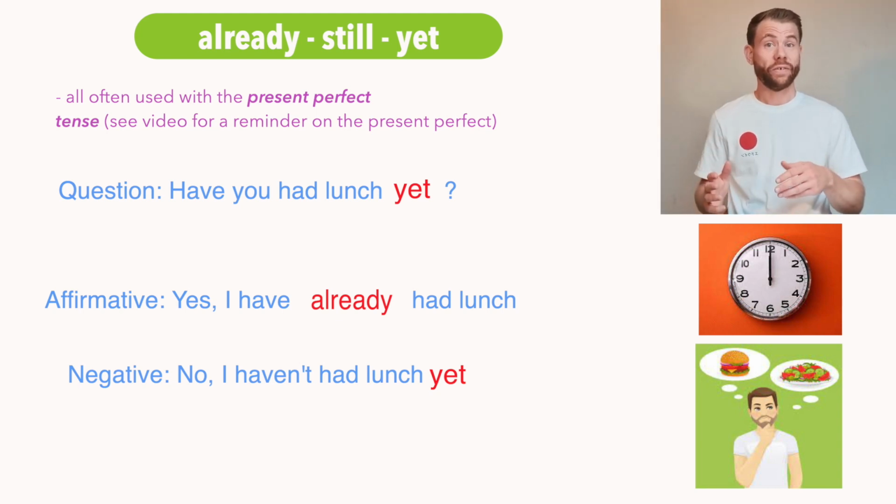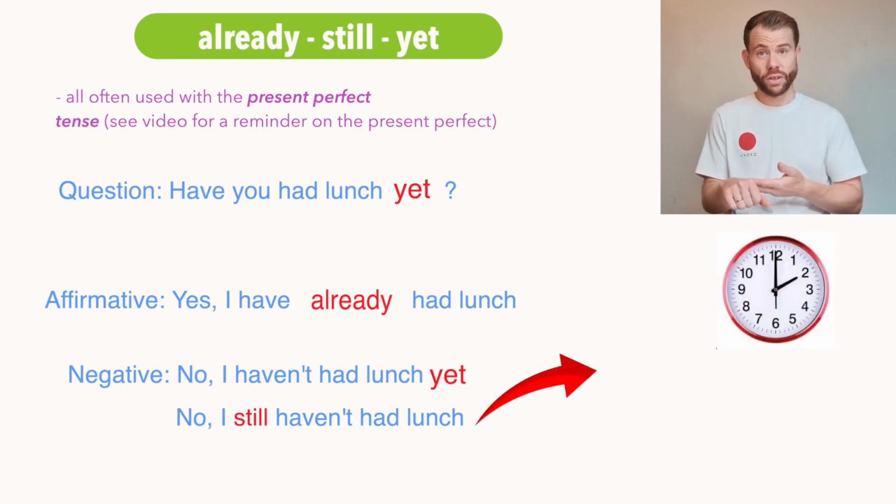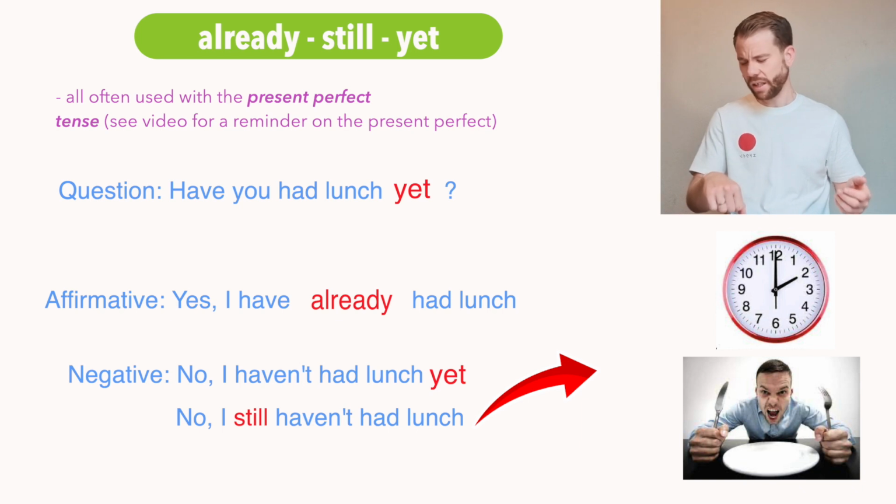Now, for the negative, there is a variation. You could also use the word still. You need to put still in a different place. If you use still, it doesn't come at the end. You could say, no, I still haven't had lunch. But the meaning is a little bit different if you use yet or if you use still in this sentence. So the example with still you would use more if it's perhaps 2 o'clock in the afternoon. You would then maybe say, I still haven't had lunch. Because if you use still in the negative like this, it's a bit like you're complaining. Like normally you should have had lunch already by now. And you're a bit fed up. It's a bit late. I still haven't had lunch. It's late. But if you use yet, it's more neutral. It's just a fact. I haven't had lunch yet.